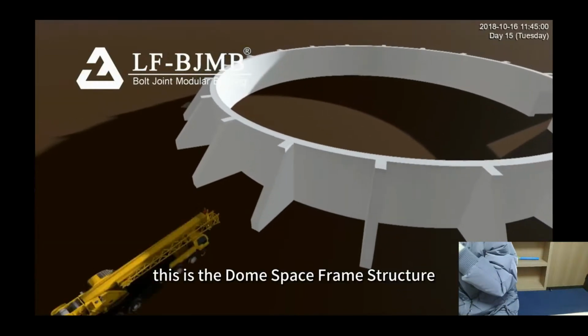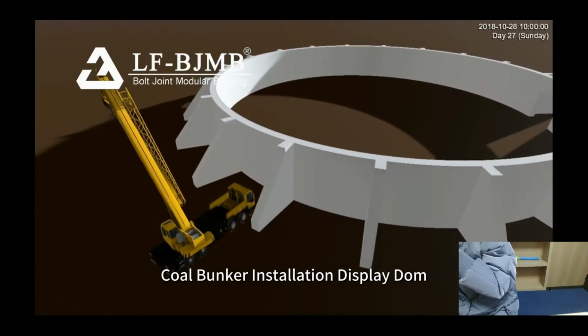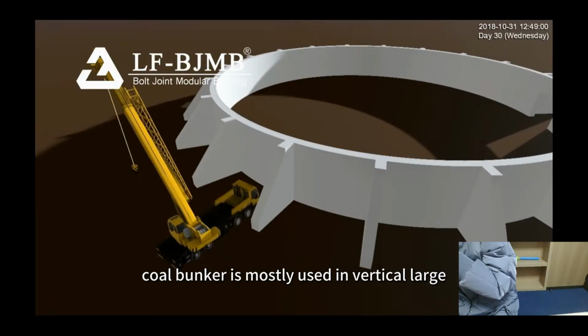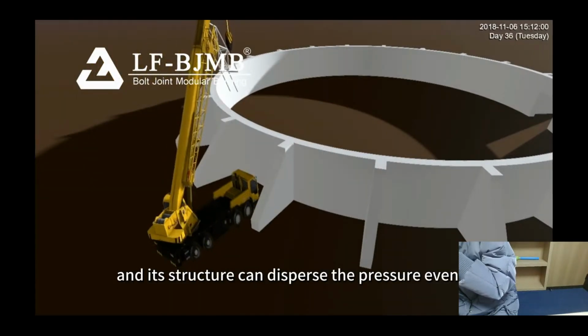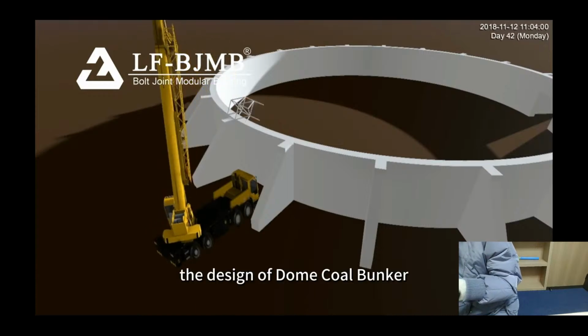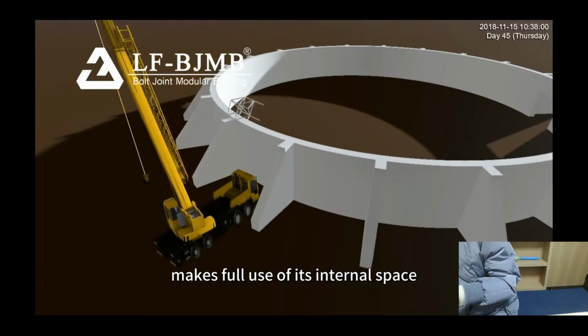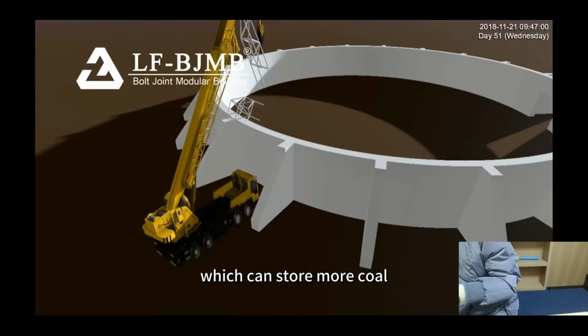This is the dome space frame structure coal bunker installation display. Dome coal bunker is mostly used in vertical large-capacity coal bunkers, and its structure can disperse the pressure evenly, so the stress performance is better. The design of the dome coal bunker makes full use of its internal space, with high section utilization rate, which can store more coal.